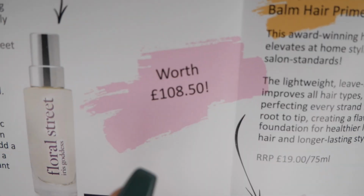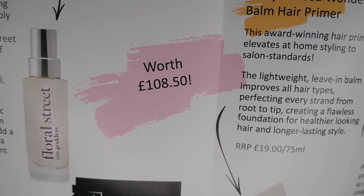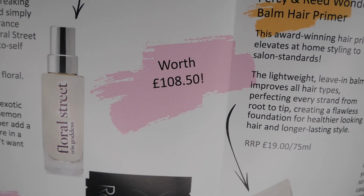Yeah, that's nice. It's unusual, but I can still smell it in the room. It's gorgeous. I forgot to say as well that the value of this month's box comes in at £108.50.